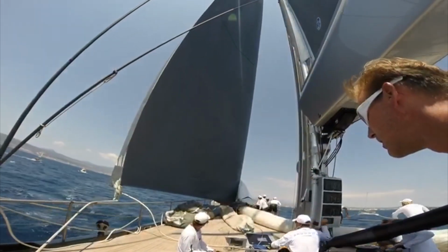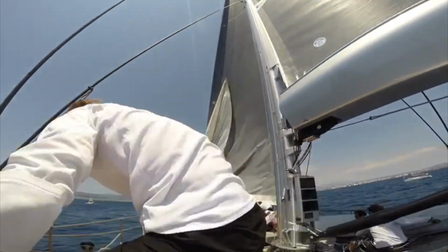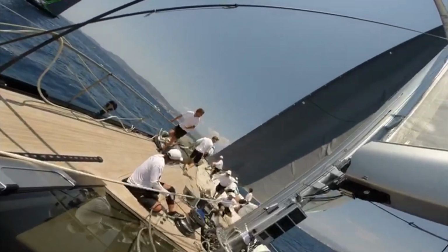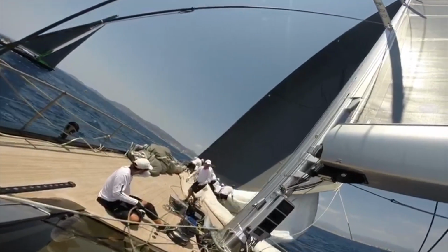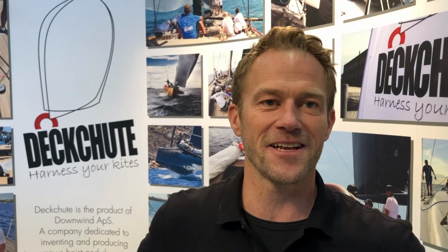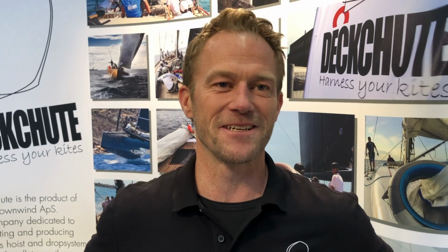Normally you would be starting your drop just as you hit the 300 meter circle, but because we're able to drop so much later, we're able to stay away from an overlap and actually make a Kiwi drop in about 24 seconds on Saudade, which is a 1500 square meter kite. Normally you dedicate 1 minute 30 for that, so completely different game, and a lot of fun, a lot of action, a bit of shouting, but big gains by using the Deckchute.